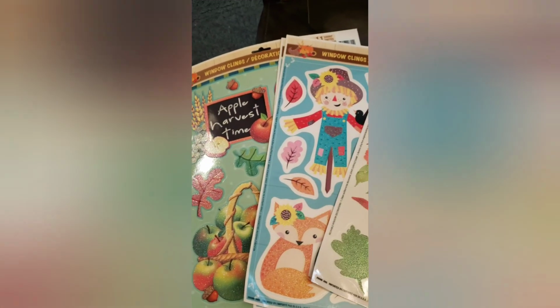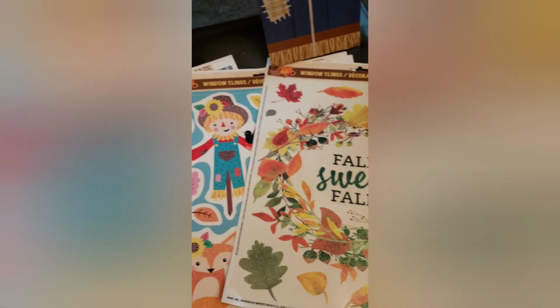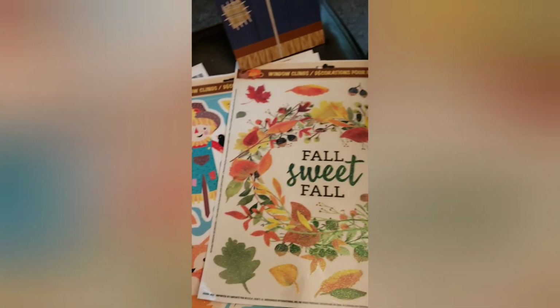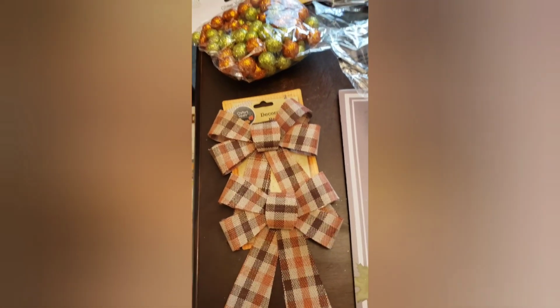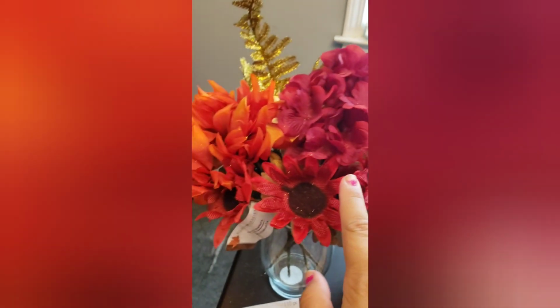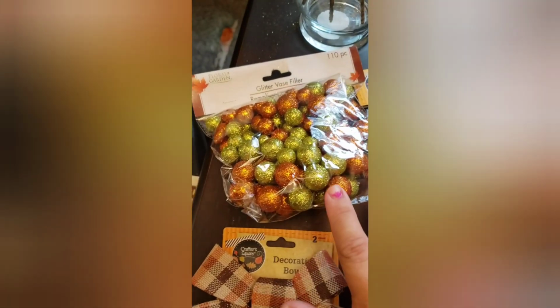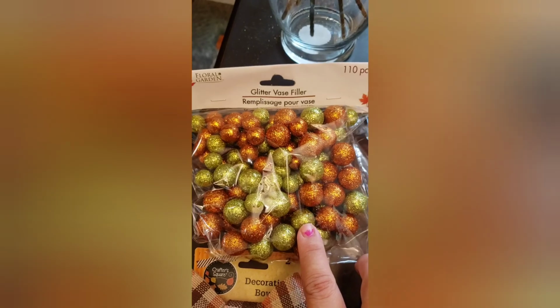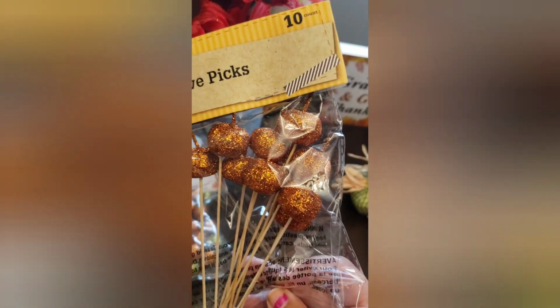The window clings we always love because my kids love putting them on the front glass storm door, and the mirrors in the bathroom, and it just adds a little fun to every room. I got these little bows to go on some kind of flower arrangement. Here's my flowers that I got from the Dollar Tree. I'm so excited to put this together as a fall display. I got these glitter vase fillers. They're going to go in there somehow. And I also got these pumpkin picks, and I'm really excited to use them. And I mean, 10 count for a dollar. That's not bad at all.